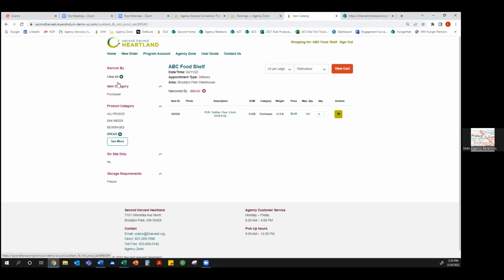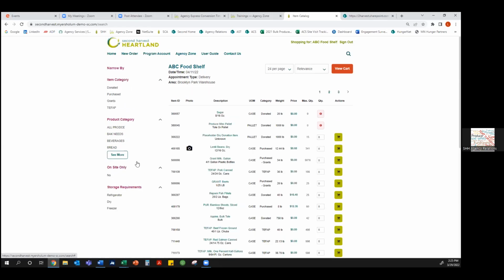In order to clear the filters, there's two options to do that. You see here, you can click the X button, or over on the left-hand side, there's another X button as well. So we're going to go ahead and clear all. So you can then see the full options for storage requirements. Storage requirements is another filter option. If you would like to look for only dry items, refrigerated items, or freezer items, that is also an option.